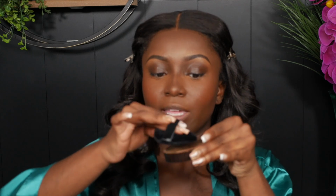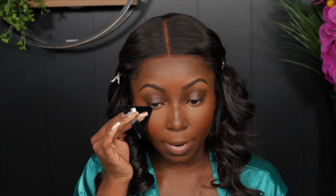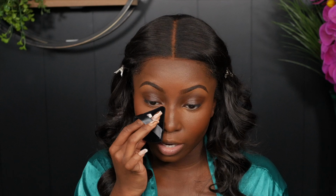All right, babes, so we're going to go in with this, and we're going to gently pat it. Now the key to a flawless bake is you want to make sure you get as little product as possible. You're going to just press it in to set it in place. You want to make sure you don't have any excess powder lingering around first. You just want to make sure it's set in place. So use as little as possible.